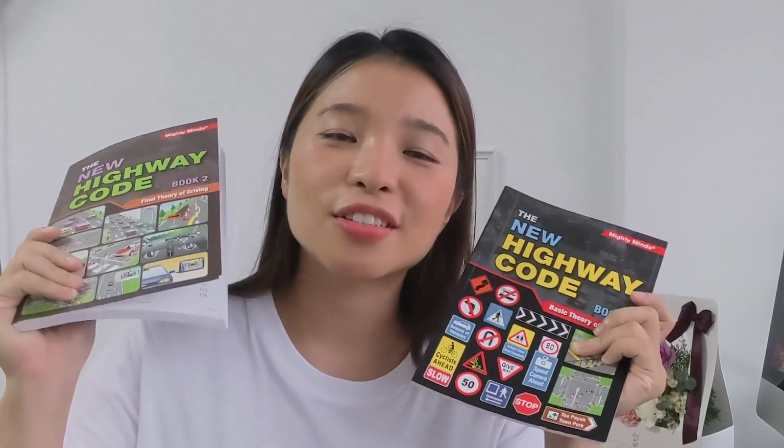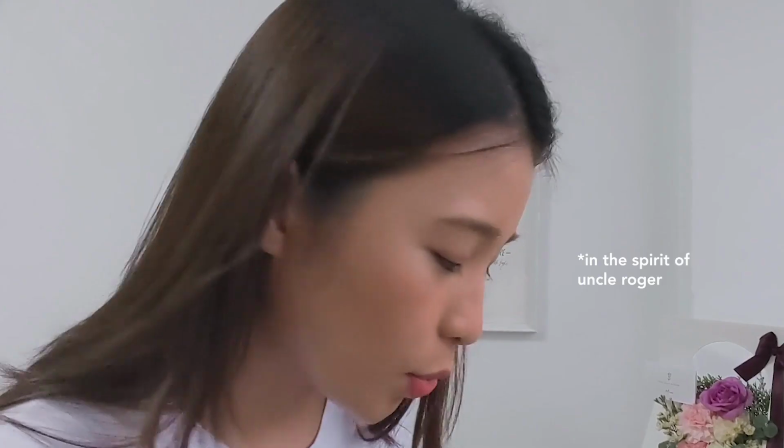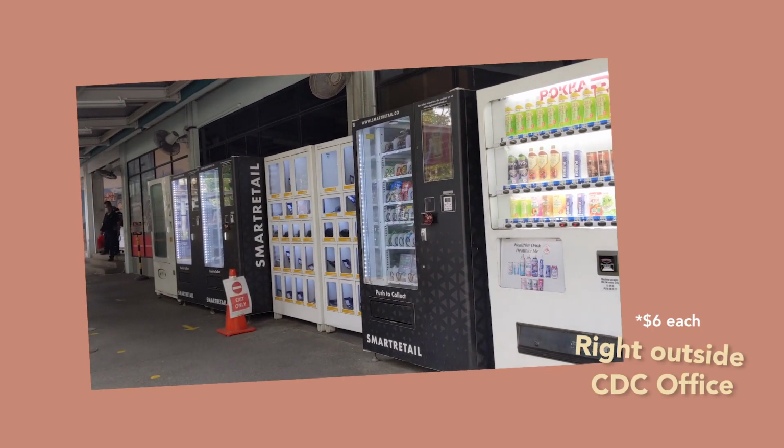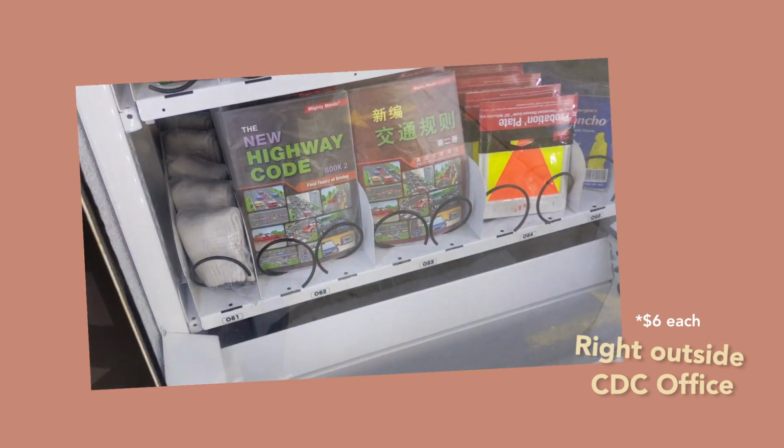Thirdly, get these books. Really, I tell you, it's so helpful. You gotta set the foundation right, I tell you. My advice is not to rely solely on the free tests online. I've read these through thoroughly and I really found them very helpful. I went on Google to search and understand the road conditions. Why do I have to keep left, keep right when I'm driving on a certain road? These books are available at the vending machine just outside the CDC Center. Educate yourself the right way, and I'm sure you will lay the right foundation for yourself.